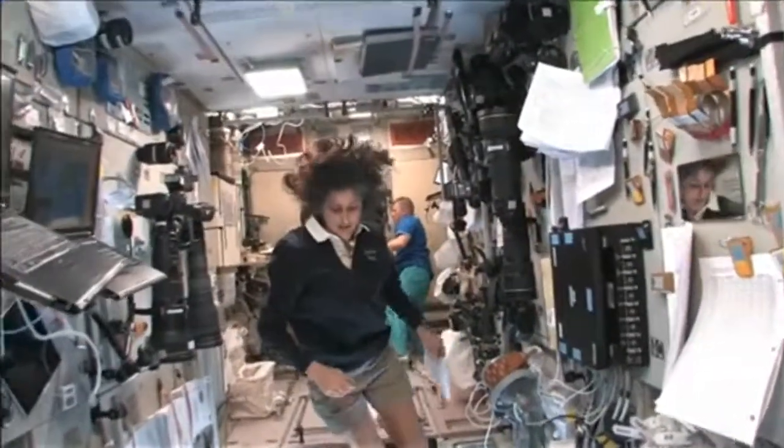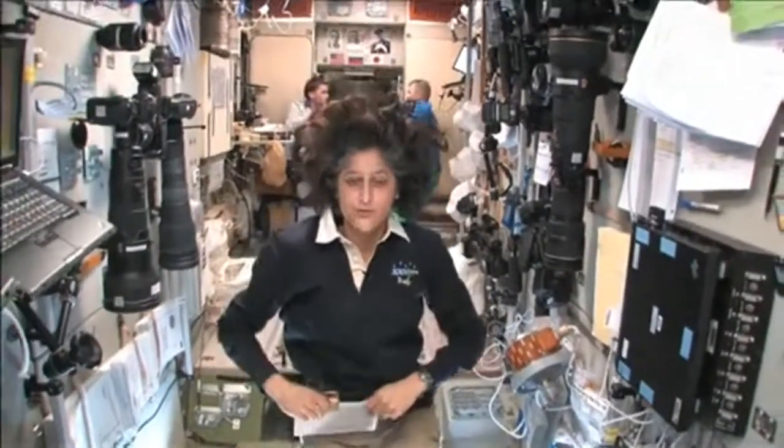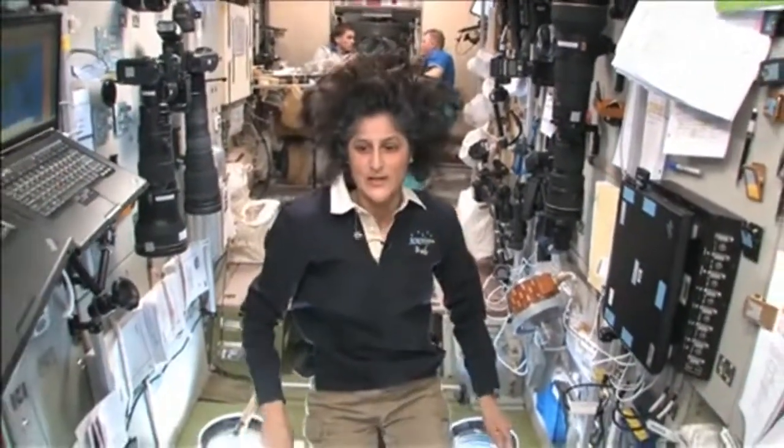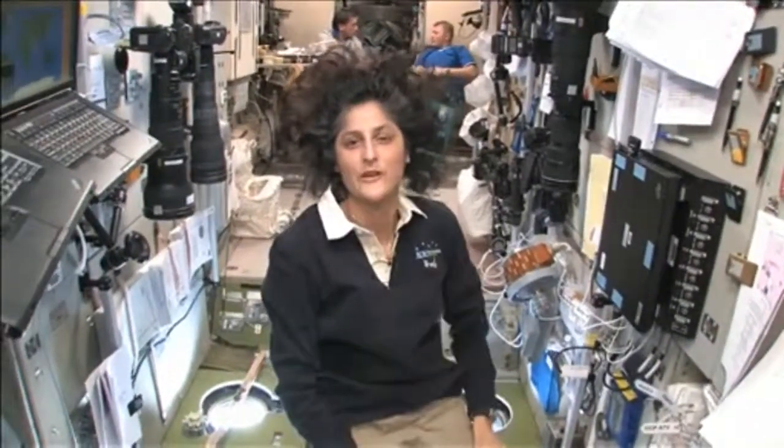So here we are in the heart of the space station, really. This is the service module. This is the central post. In case we had any problems, I know a couple of the questions were about what type of things you have to worry about.